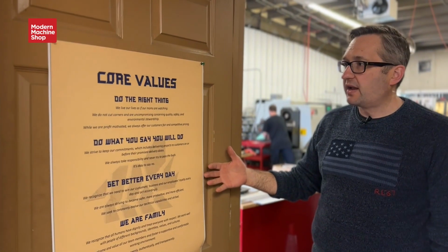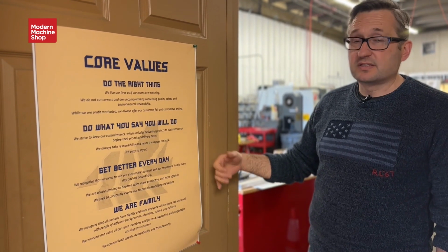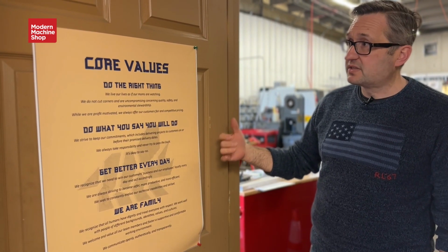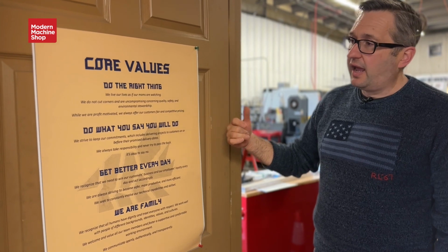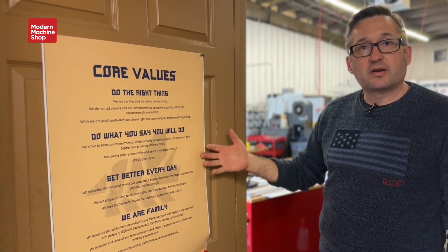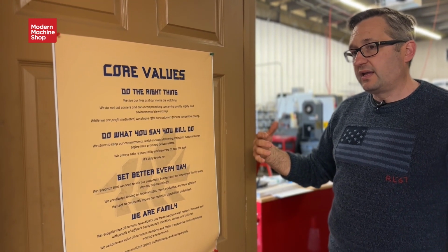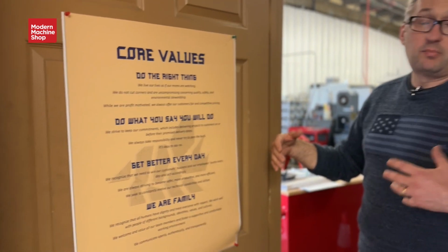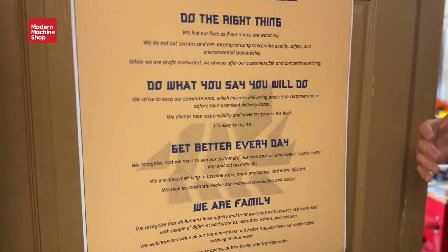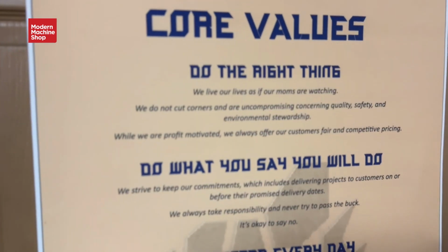One of the things we're super proud of here at Machinosaurus, and one of the things we did right away when we bought the business about a year and a half ago, was establish our core values. And the core values are pretty simple, but they guide us in everything we do here as we work to grow and build this business from a smaller, almost sole proprietorship business into something now with 7 employees and quite a bit more volume going through it.